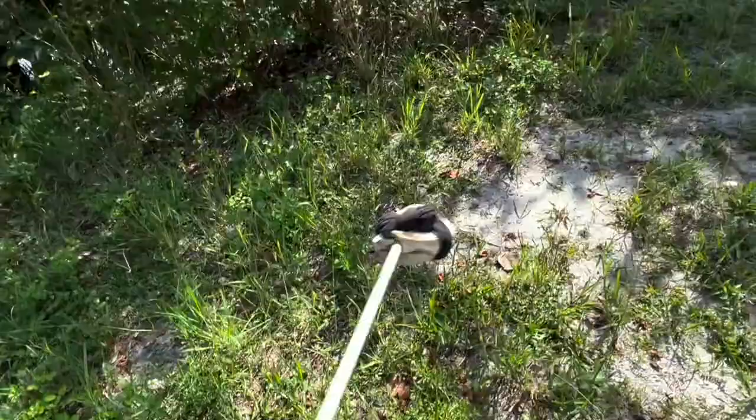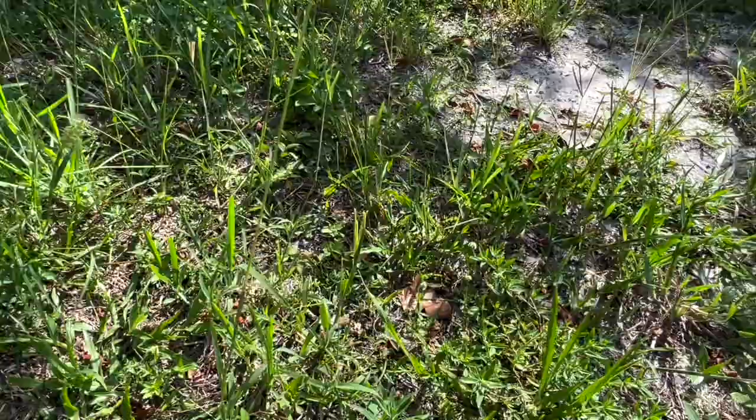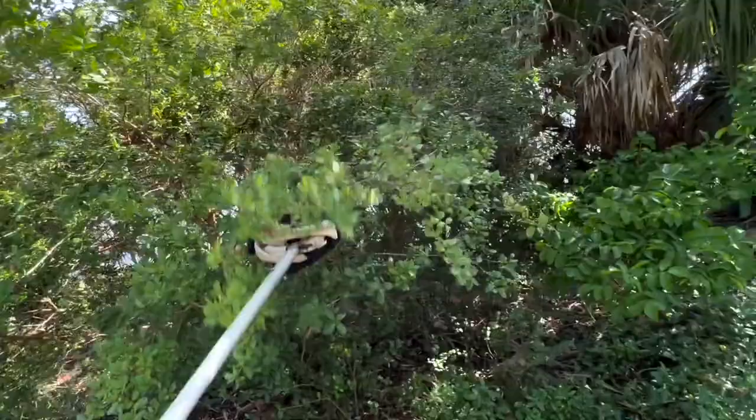Keep looking on. And we've got a Eurema daira, little dainty sulfur. And they landed. I didn't even see where he landed. Come on, man. Where are the hairstreaks? Where are the hairstreaks? Where are the hairstreaks? Come on.